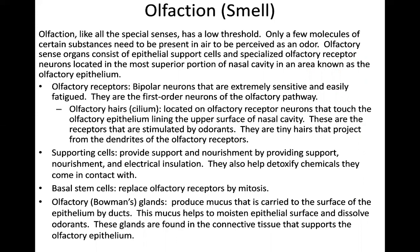These are called olfactory receptors, and they are bipolar neurons, extremely sensitive and easily fatigued. They're bipolar, meaning that they have the cell body in the middle of the two extensions. Remember, we talked about bipolar neurons in the first unit on nervous tissue. We learned that bipolar neurons were pretty rare. Not a lot of places that we have them. In our nose is one of those places.